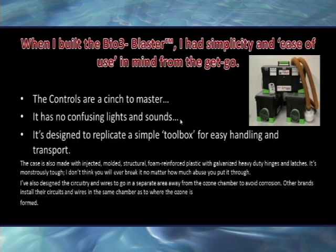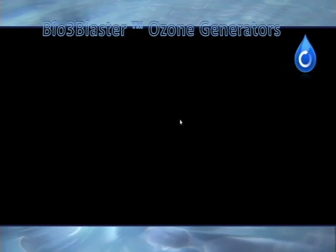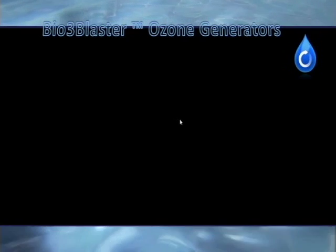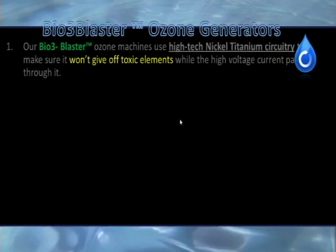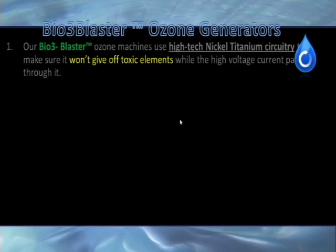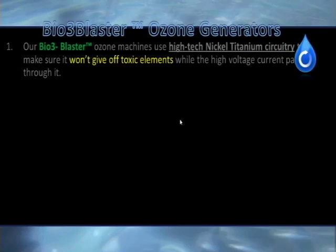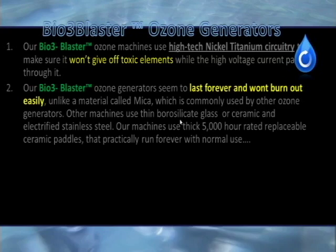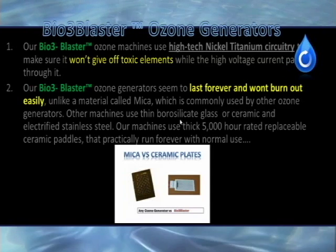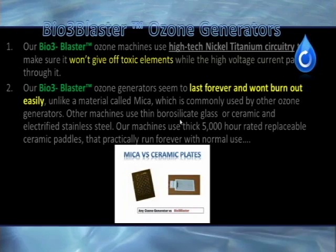And I've also designed the circuitry and the wires to go into a separate area away from the ozone chamber to avoid the corruption that happens with other cheap ozone generators. Our Bioblaster ozone generators use high-tech nickel titanium circuitry to make sure it won't give off toxic elements while the average high-voltage current passes through it. Our Bioblaster ozone generators seem to last forever and won't burn out easily, unlike a material called mica, which is commonly used by cheap ozone generators.